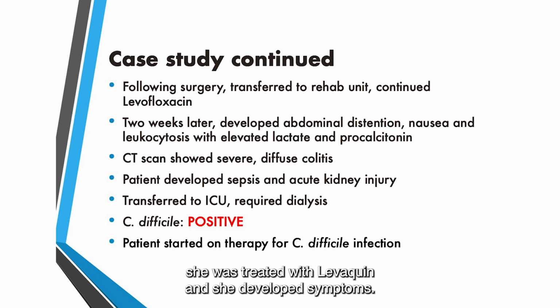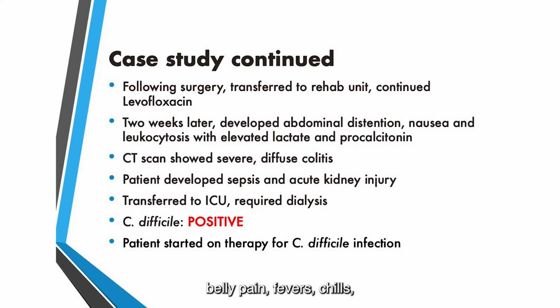Then she developed symptoms, and look at these symptoms. Belly pain, fevers, chills, and take a look at what the CAT scan showed. I didn't bring the study, but there was colitis seen on the CT scan. And the testing for C. diff was positive. The patient was not on probiotics. Many in this room do not believe in probiotics. I know there are not significant robust studies to support probiotics. I put all my patients on probiotics. I really don't see too much C. diff because they will hopefully maintain the balance in the GI tract.